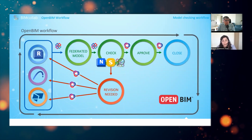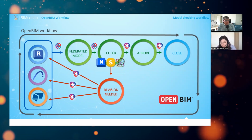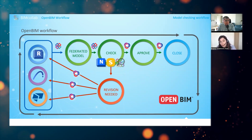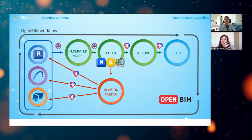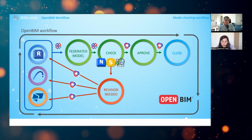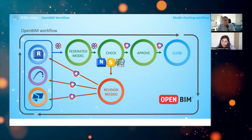So you see here, we are not talking about any sort of email, any sort of screenshot, nothing like that. You have one communication channel that you're using throughout your project where all of your communication is focused, all the issues, all the history, everything is documented in this one communication channel. So, you have a single source of truth throughout the project.